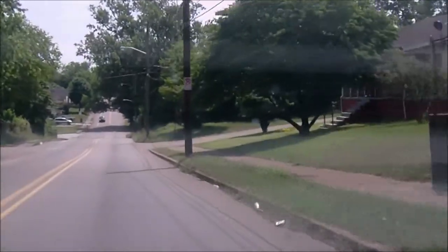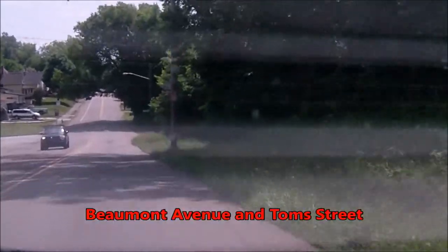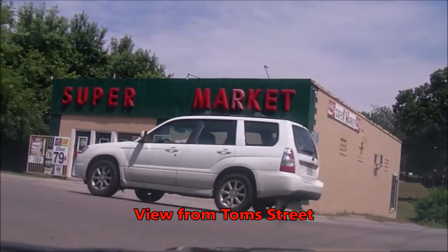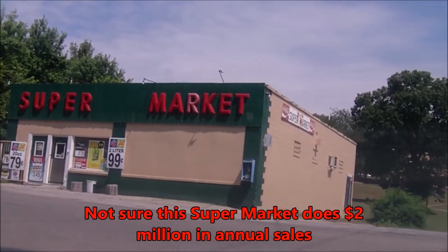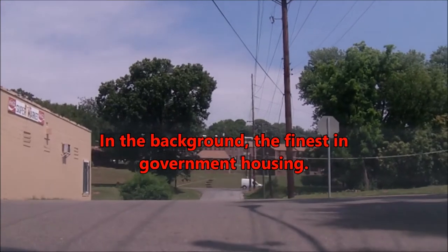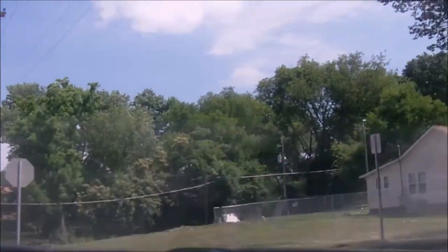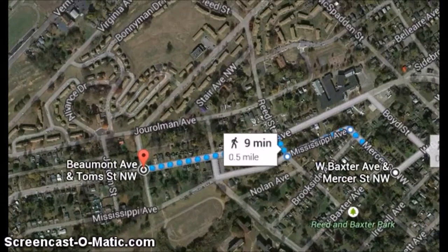And I'm coming down here. Didn't get a good view my first pass, so I went around the block. And here's a supermarket. I believe this used to be an IGA. And in the background is Western Heights government housing. I'm not sure how much of the rest of these homes are government, but they mostly look private.